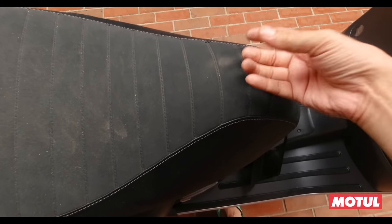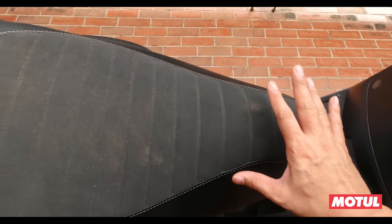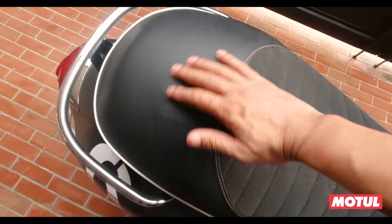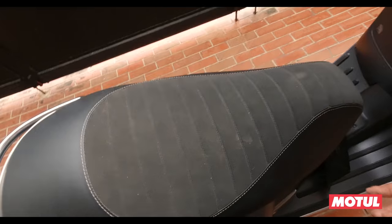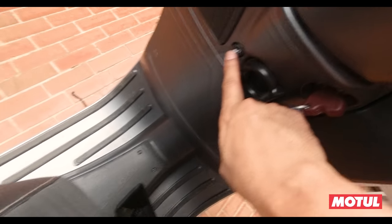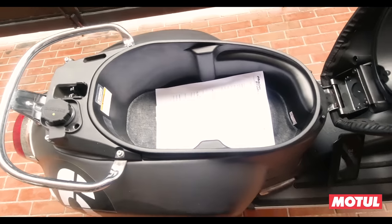If you're a guy and your balls are just right there, perfect. If you're a girl, no problem. This seat looks like it can't accommodate a pillion, but it actually can. And this is where the pillion is going to be seated. So good move on Vespa with that. Press this lock button over here and you're going to hear a click. Like so, and you can lift it. Ta-da!